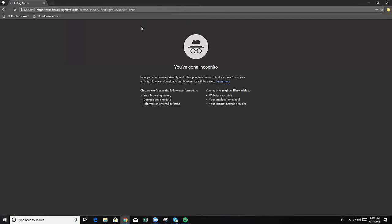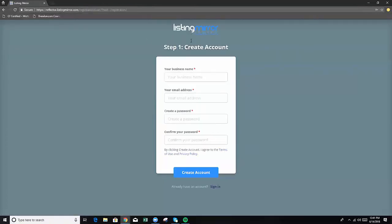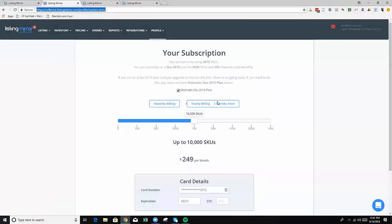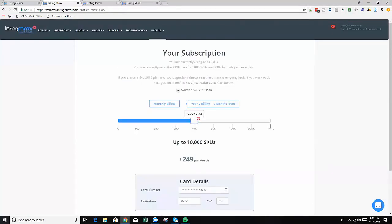Listing there, yeah. And I have to log in to view prices. I remember when we were signing up there's a slider. Yeah, you have to log in first and create an account to see their prices. You can drag this left and right to see what the billing will be per month based on your SKU level. It's not telling me exactly what that breakdown is, but we're paying $250 for up to 10,000 listings.